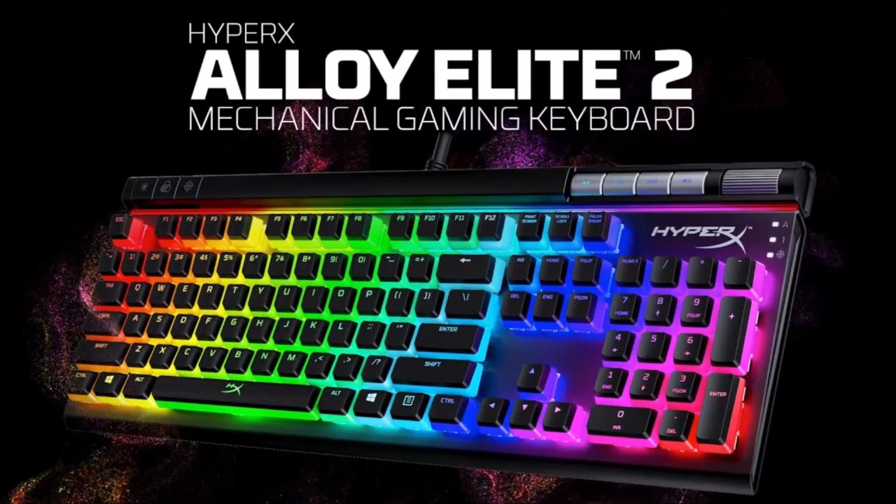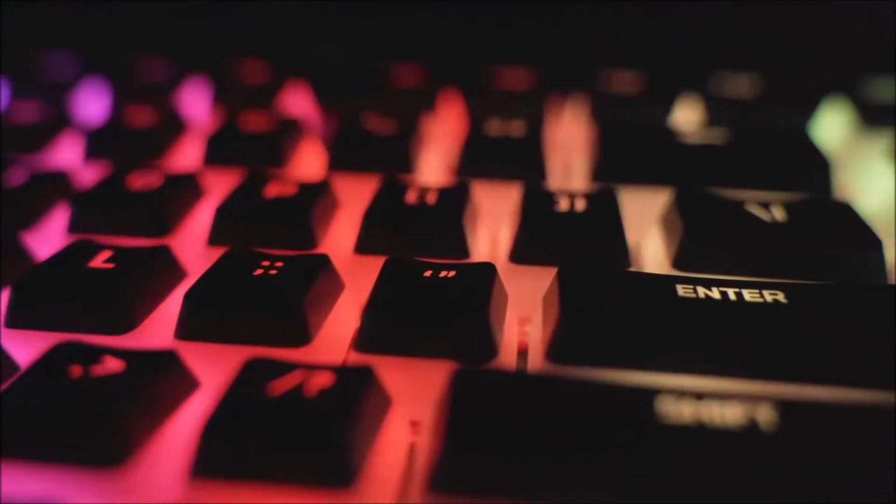HyperX Alloy Elite 2, everything you could want in a gaming keyboard. HyperX has a fine pedigree when it comes to gaming keyboards, and the Alloy Elite 2 is another winner.